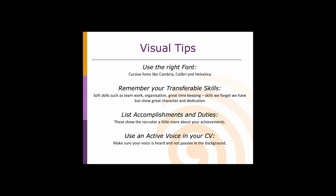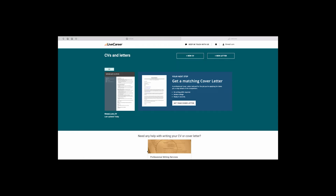We also want to not have a needlessly wordy voice in our CV, because it's going to take up precious space, and it's getting harder for recruiters to hire because they can't read it all. So maybe you have trouble writing CVs and cover letters.